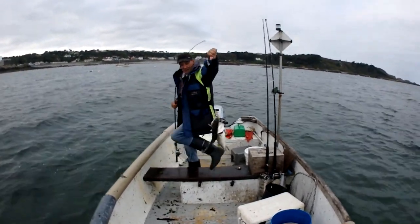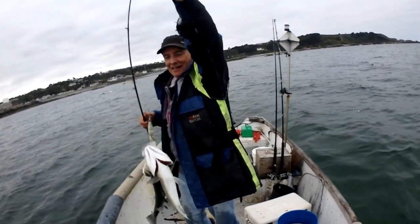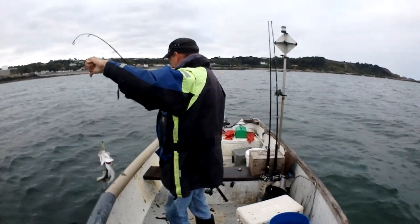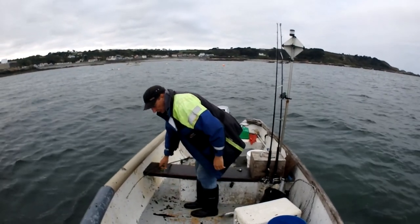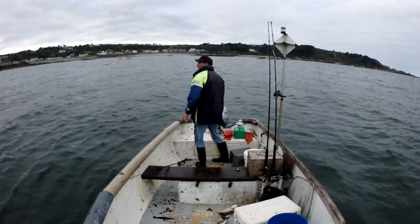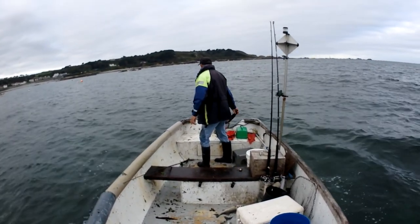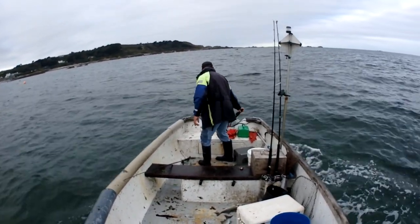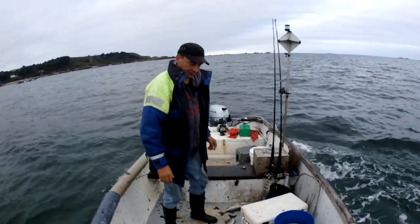Check that out. Two fish on that little lure. How's about that? Awesome. I wasn't expecting that. Right, let me get them unhooked and put them back. One's off. I thought they might fall off. Well, I pulled them out of the water, but they didn't. Right, oh, they both come off, excellent.